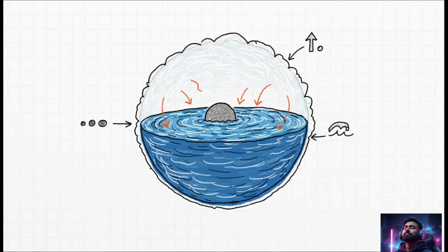That hydrogen would act as a super powerful greenhouse gas, keeping the planet warm enough for liquid water, even if it's pretty far from its star. And get this, life on a world like that might not breathe oxygen at all. It might breathe hydrogen. It was a completely new way of thinking that just blew open the possibilities for where we should be looking for life.